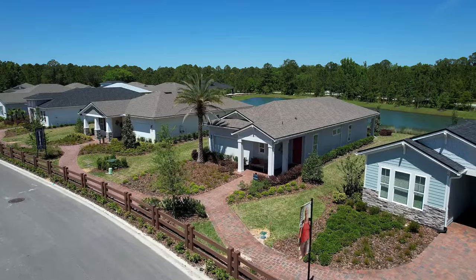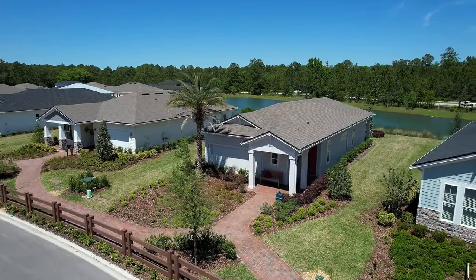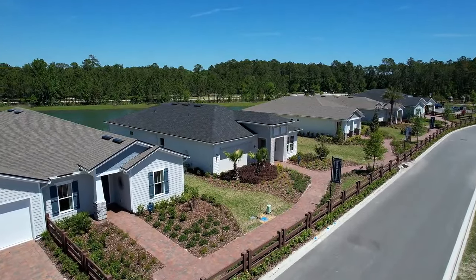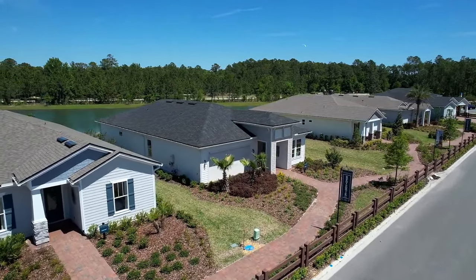Hollings model here at Reverie at TrailMark. Now, in this 55 active adult community, there are tons of different floor plans to choose from. In fact, you've got 3 different collections. You have 3 floor plans in the Grove collection, 5 floor plans to choose from in the Meadow, and an additional 5 floor plans to choose in the Orchard Estates.